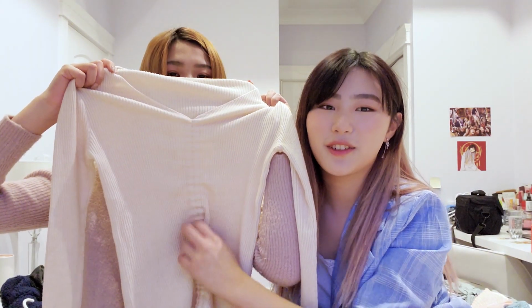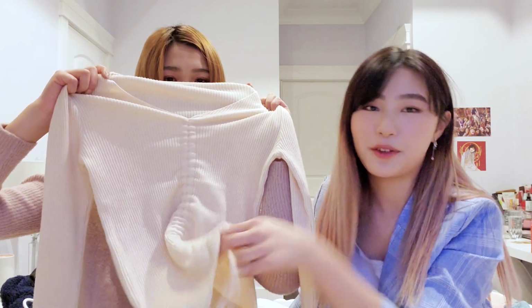If you do it too much, then you show too much skin. If you do too little, it'll look like one big worm on your chest. If you leave it like this, it'll look really gross, but once you scrunch it up, it'll look cute.